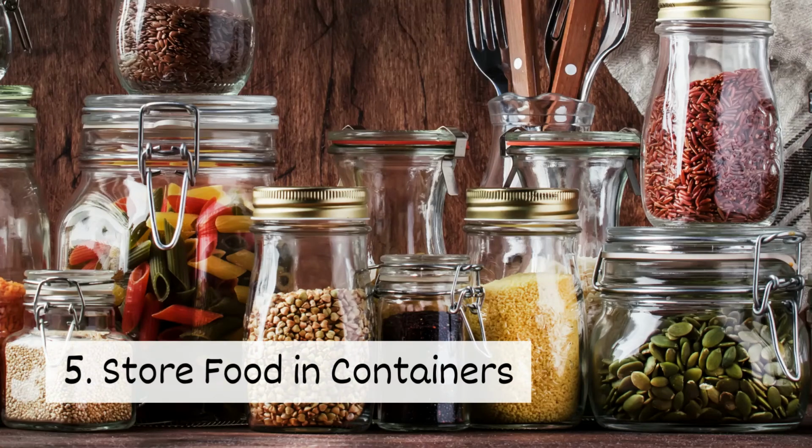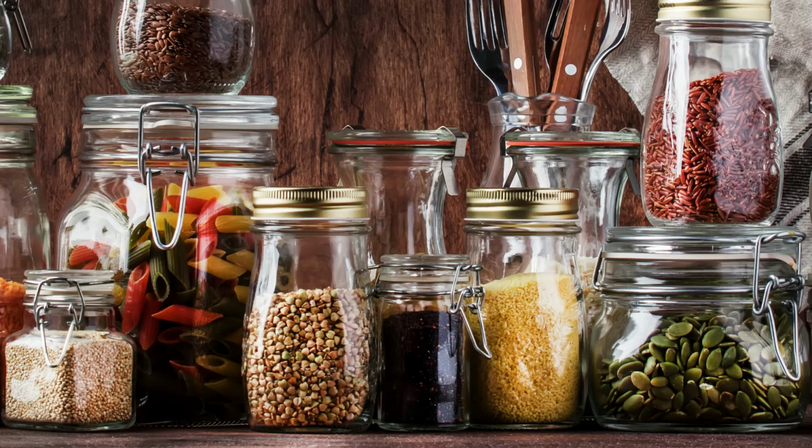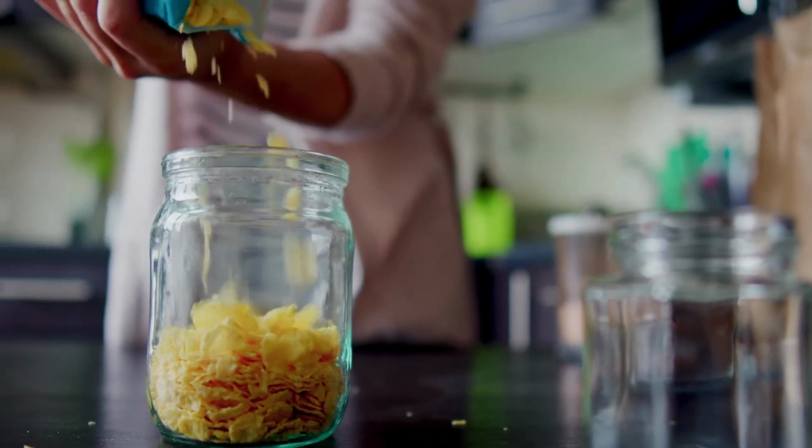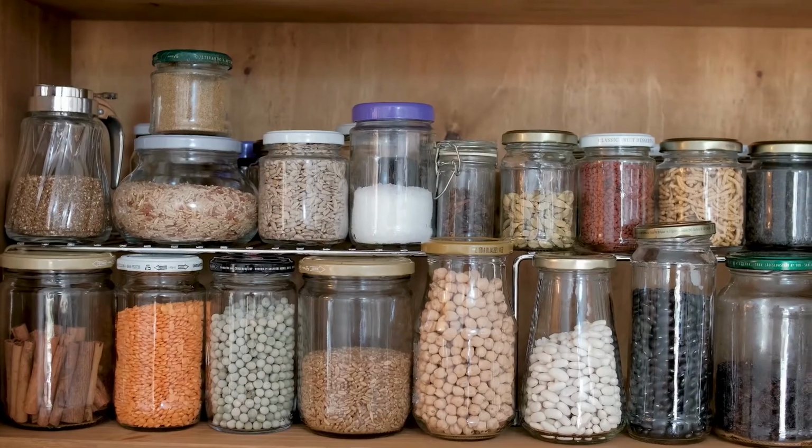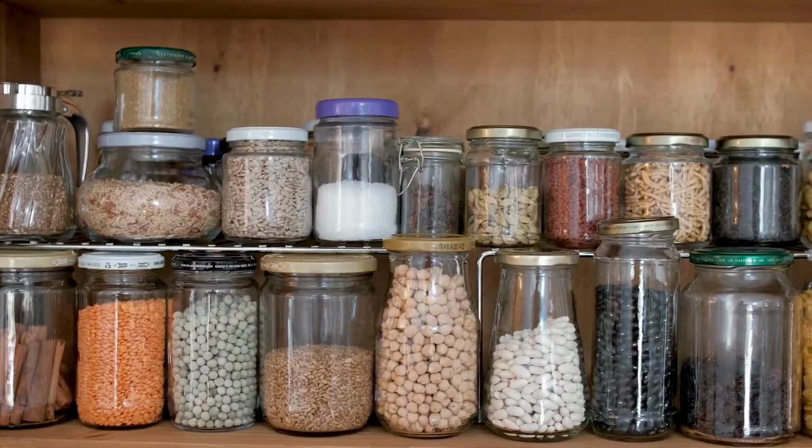5. Store food in containers. Transfer ingredients like cereal, rice, and flour to tightly sealed jars. This will prevent pests from getting into them.